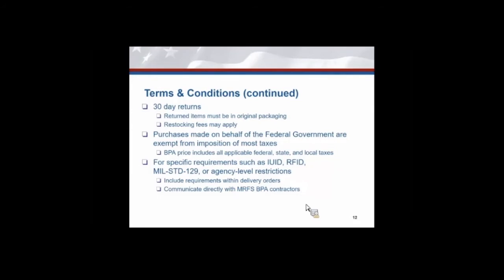Taxes are included in the pricing, as you see there. Mill Standard 129 will apply for orders where it applies. So what does that mean? If you're a DoD customer, U.S. Army, Navy, Marines, you need Mill Standard 129 compliance.